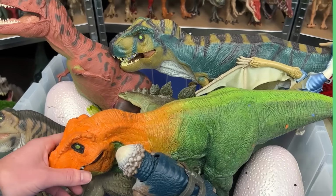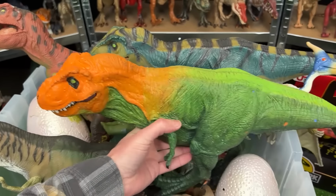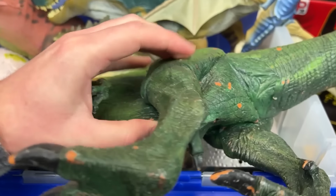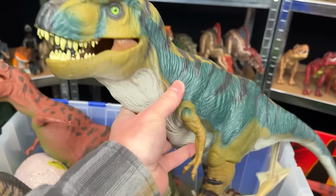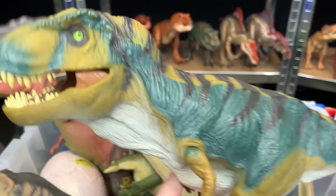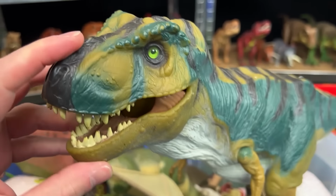Let's start with some of these biggest dinosaurs. Here, I believe, is a custom colored T-Rex. This is the Bull T-Rex, which can actually swallow smaller dinosaurs all the way to its stomach compartment right down there. And let's compare that with the original painting of the Bull T-Rex here. This is JP28. It's got the yellow and green coloring with the black stripes on top. And of course, this one can eat smaller dinosaurs too.